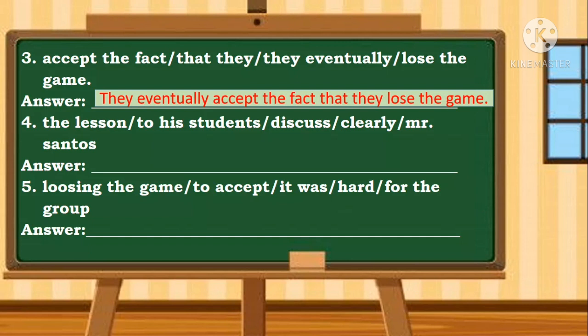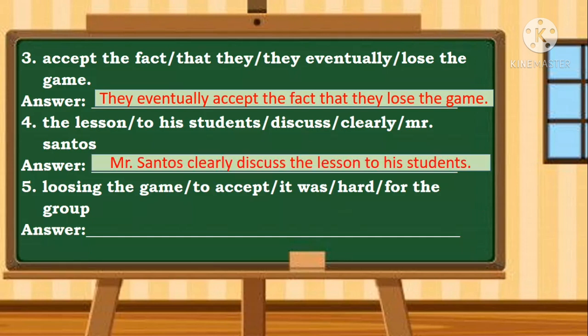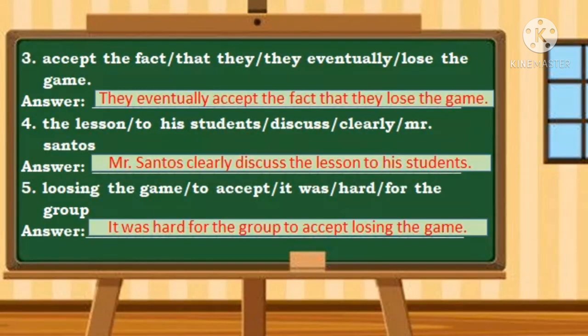For number 4: the lesson, to his students, discuss, clearly, Mr. Santos. The answer is, Mr. Santos clearly discussed the lesson to his students. And for number 5: losing the game, to accept, it was hard, for the group. The answer is, it was hard for the group to accept losing the game.